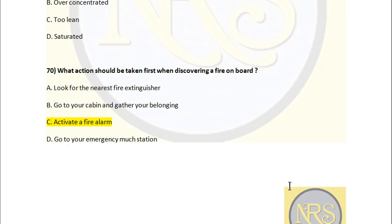Question number 70. What action should be taken first when discovering a fire on board? Option A, look for the nearest fire extinguisher. Option B, go to a cabin, gather your belongings. Option C, activate a fire alarm. Option D, go to your emergency muster station.